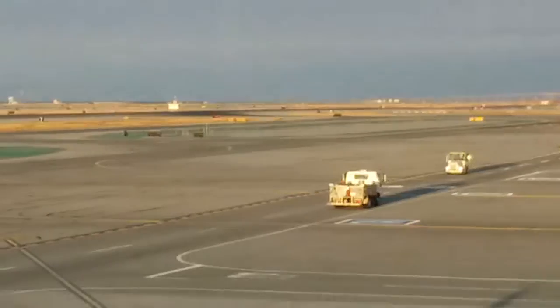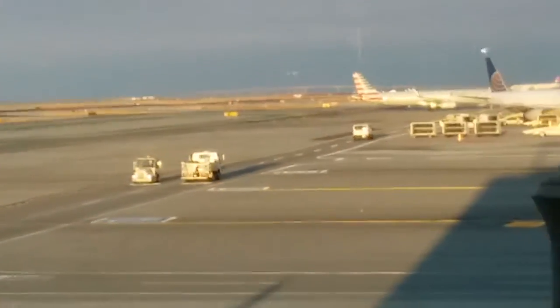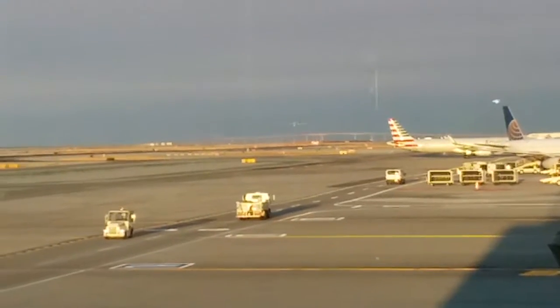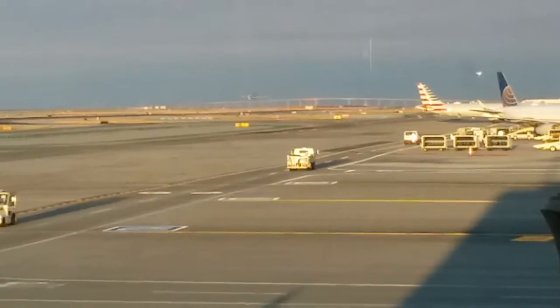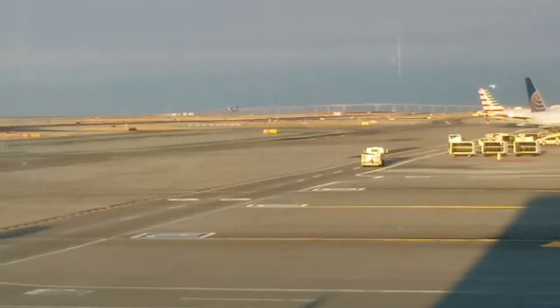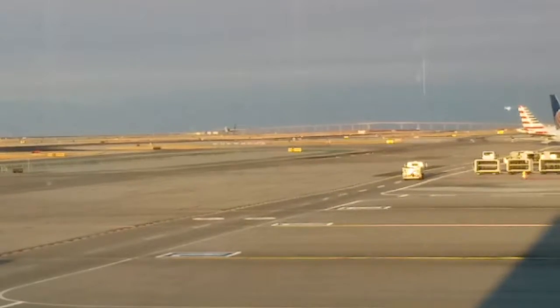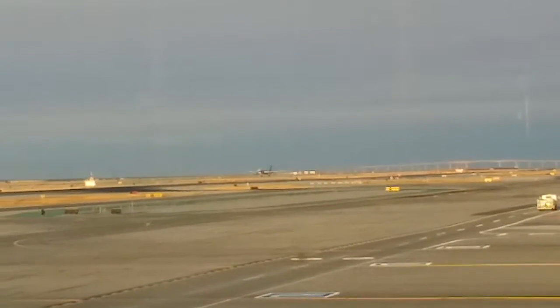So air traffic control, right? Look way down the runway. You see the aircraft that's pointed that way? It's waiting to take off. These guys are coming in, so they're timing it. They've got planes landing. They're going to land a few, then put one on the runway and get them out of here. Another landing at 28 right.